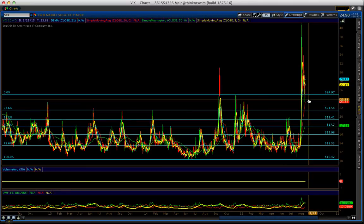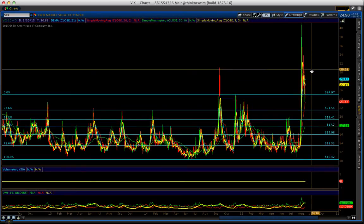If it confirms a break below today's low, that will give me another clue that the market is going to be strong and keep going up from here. If it fails right here and starts moving up above 25, that will give me another probability that I have to enter short and short this market for another lower low.